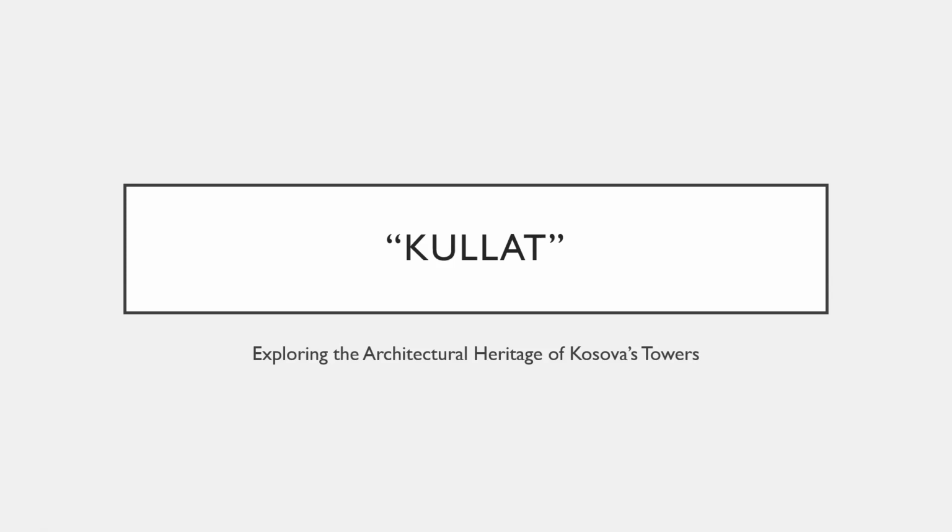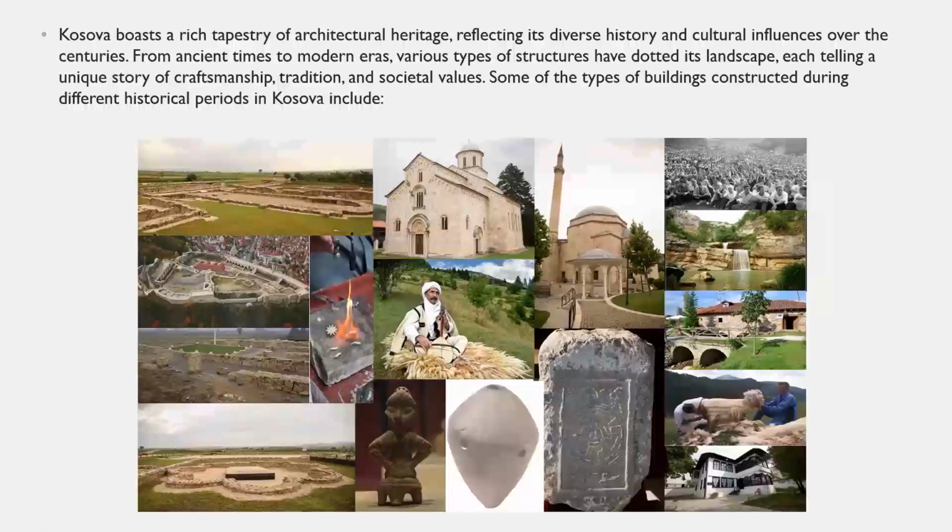Hi, everyone. So I will be talking about Kullat, which we pronounce the same, but actually in our language, I will explain it later, it has a bit different meaning. It's a kind of towers, that if we translate it literally, it says towers, but it's not really. You will see.